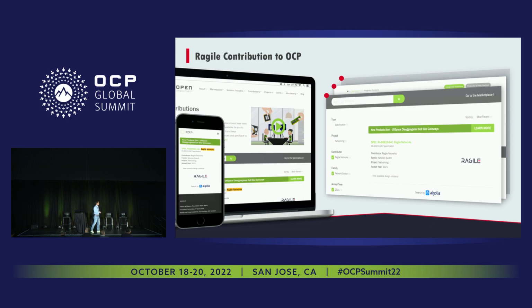Last year, 2021, at Ragile we also made a contribution to the OCP open source platform. We open sourced one product, which is a 64 port 100G switch. We contributed the design specification, as well as design files like schematic, BOM, PCB layout, those kinds of design files. So we started to make contributions to the OCP open source platform.